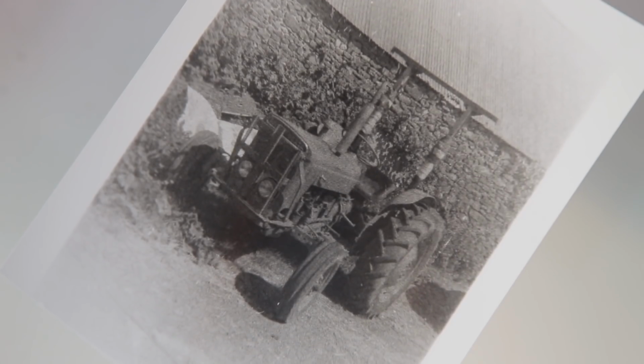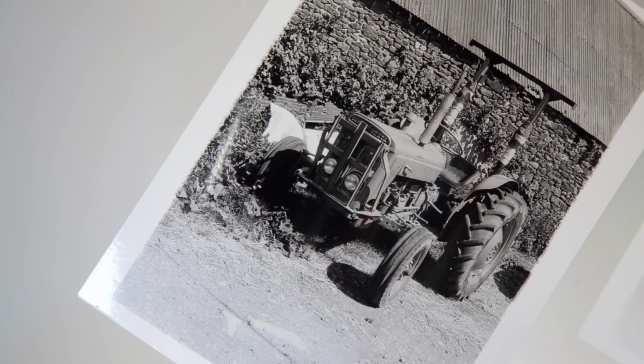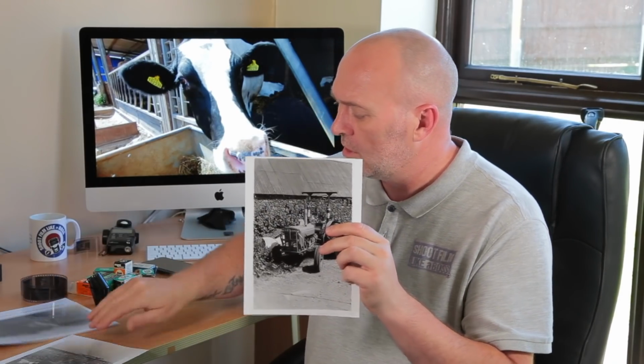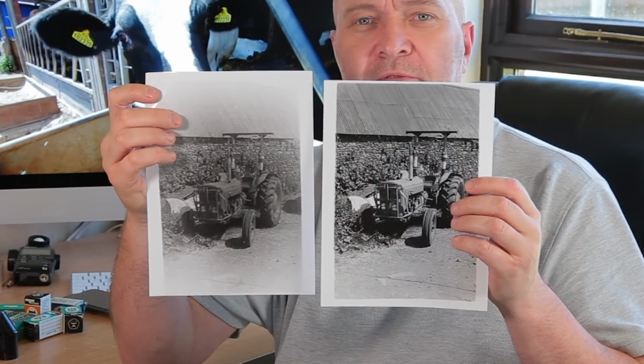And then I shot the Kosmo film. That came out as expected, nice and clean, and I made a nice little print of his tractor there. Put the two together and you can see a difference there on the camera. So, yeah, shooting expired film.